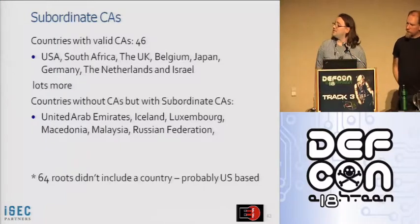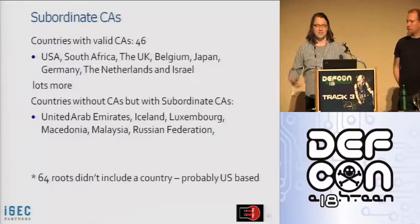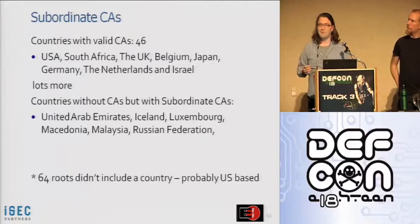So, subordinate CAs, countries with valid CAs. We saw about 46 countries with valid CAs. The most prominent by CAs were the United States, South Africa, the UK, Belgium, Japan, Germany, the Netherlands, and Israel. Those top 10 countries each had over 10K valid certificates that we saw that were signed with their certs.